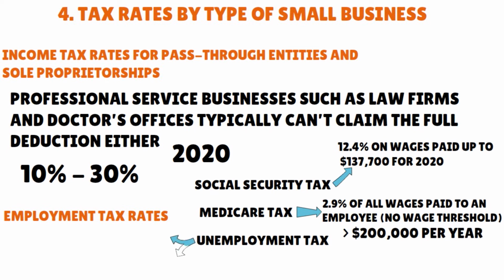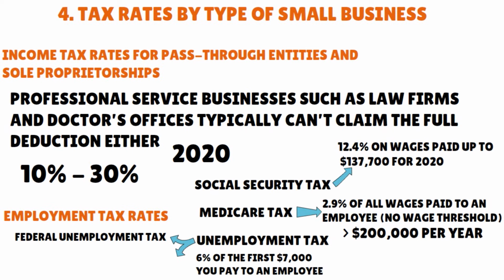Then you have the federal unemployment tax. This is 6% of the first $7,000 you pay to an employee. You can usually take a credit against this tax if you've paid state unemployment taxes. If you're entitled to the maximum 5.4% credit, the federal unemployment tax rate is reduced to 0.6%. In other words, 6% minus 5.4% is 0.6%.